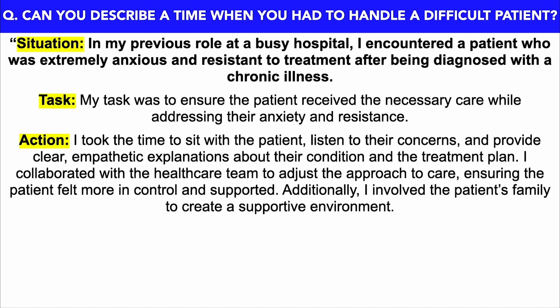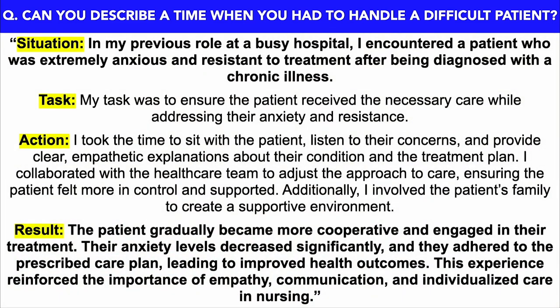I collaborated with the healthcare team to adjust the approach to care, ensuring the patient felt more in control and supported. Additionally, I involved the patient's family to create a supportive environment. The patient gradually became more cooperative and engaged in their treatment. Their anxiety levels decreased significantly, and they adhered to the prescribed care plan, leading to improved healthcare outcomes. This experience reinforced the importance of empathy, communication, and individualized care in nursing.